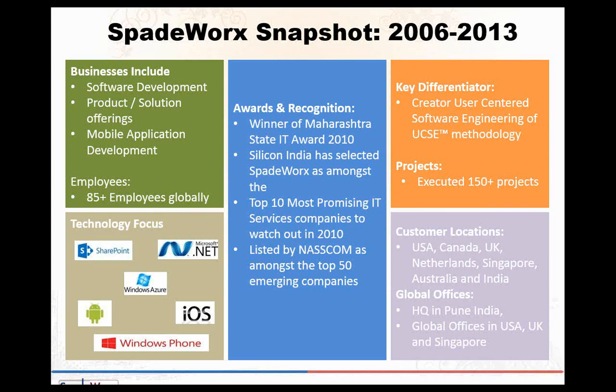Since the beginning, SpadeWorks has successfully delivered more than 150 projects to customers spread across the world. In the 6-year span, SpadeWorks has achieved a lot of accolades from the IT industry. Silicon India, one of the top IT industry recognition bodies, identified SpadeWorks as one of the top 10 most promising companies. NASSCOM, the IT industry body in India, recognized SpadeWorks as one of the top 50 emerging companies. Along with it, SpadeWorks also won the IT award from the Maharashtra state government in 2010.